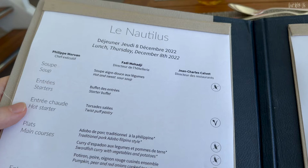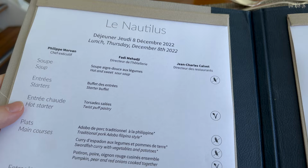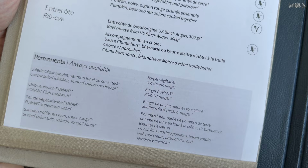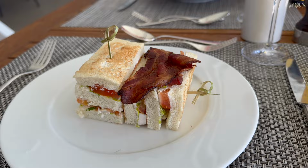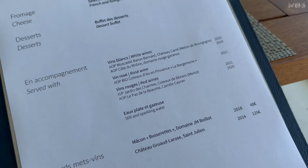So, lunch today. Helen's having the pumpkin, pear, and red onion. I am going to try the Ponant club sandwich. Have you noticed that all the wines are from France? I know that sounds obvious. No, it sounds obvious, but it's not always obvious. Just because it's a French line doesn't mean to say they're all French wines, but I think they've all been French wines.